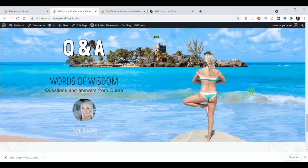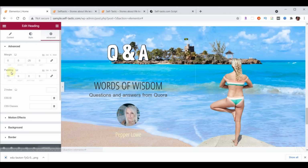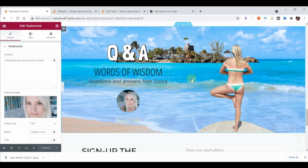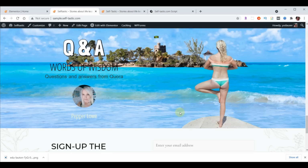We got it working. Now, I don't really like all this extra space here. So let's go back and fix that. And that's because the Words of Wisdom had extra space when we made a copy from the other header. So we'll go into Advanced. And we'll change this to 0. And that looks pretty good. We can update. And then where it has the name here for Bethany inside of this widget, let's go ahead and make a link to contact. We'll hit Update. Reload. And that looks much better.